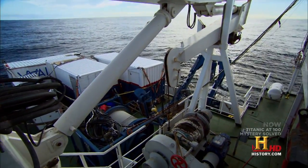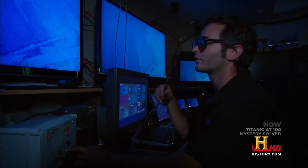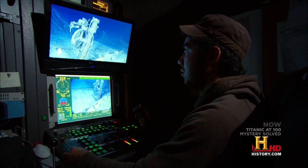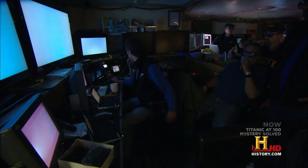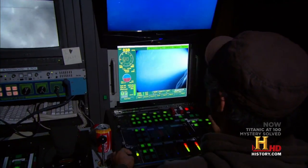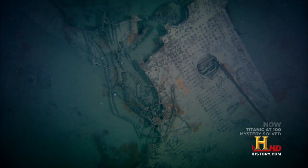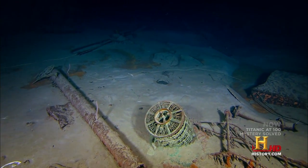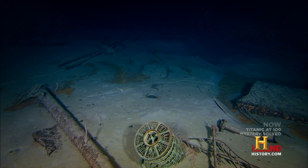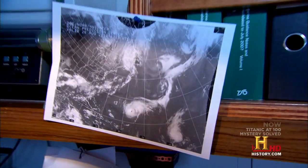The forensic study and analysis of Titanic may be revolutionized by this expedition. Okay. I'm going to zoom a bit. Now that the technology is tested and working, the next step is to move away from the familiar and out into the unknown. The debris field, home to thousands of pieces of Titanic never before seen. But before they can start searching, there's a problem.